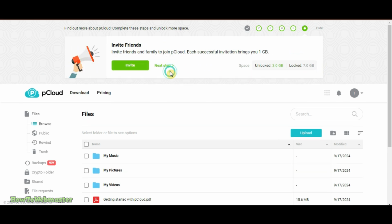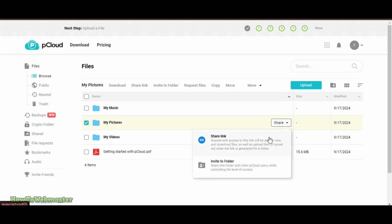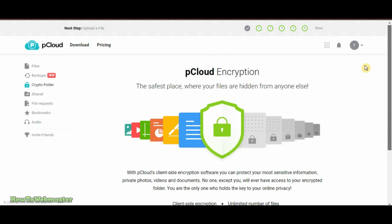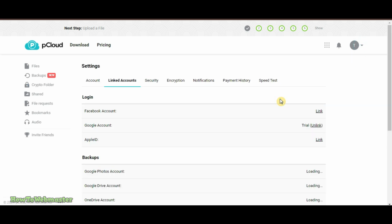Last but not least, pCloud offers up to 10 GB of free storage with its basic plan. You can share files and folders with easy-to-generate links and enjoy features like file encryption and versioning. The pCloud interface is intuitive and it also supports seamless integration with various third-party apps.